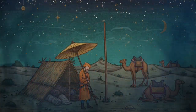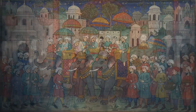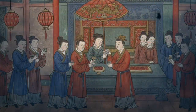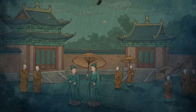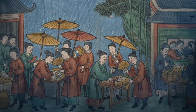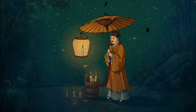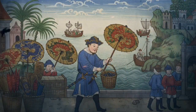Here's the quirky bit. Some traders used umbrellas as makeshift tents. Picture it. You're camped under a starry sky, too tired to pitch a proper shelter, so you prop up your umbrella, tie it to a pole, and call it a night. It's not luxury, but it keeps the dew off. You give it a try, and it's about as comfy as sleeping on a pile of rocks.